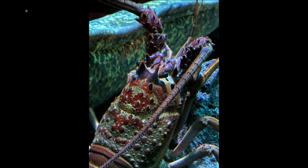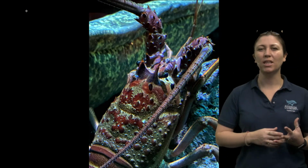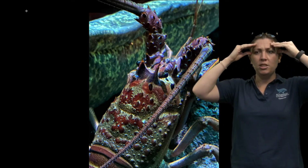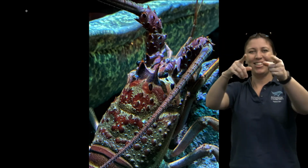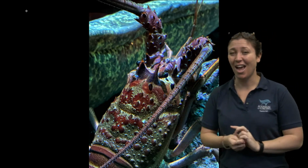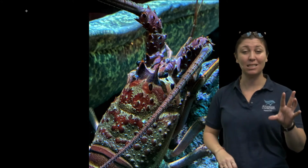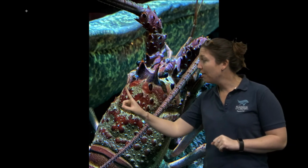Oh, we don't have a full body of a lobster, but this is a really cool image because when you think of a lobster, what do you usually think of? Aha! You're right, claws, right? However, the lobsters that we have here in California, they're a little bit different. They're called spiny lobsters.